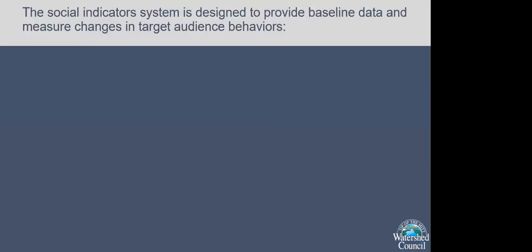So what are social indicator studies? These are formal processes that attempt to measure behavioral changes. They can be surveys, like in person, on the phone, by mail, on paper, or online. They could also be focus groups or individual interviews with people.